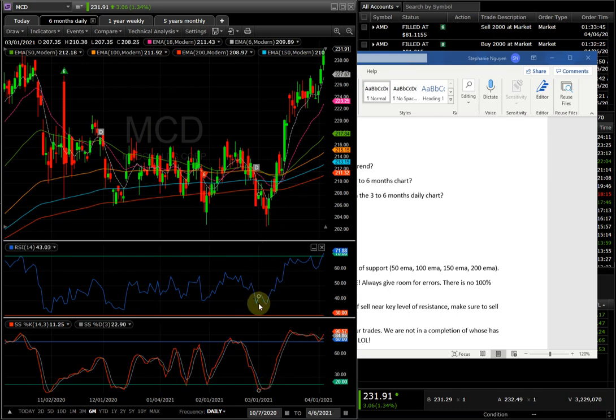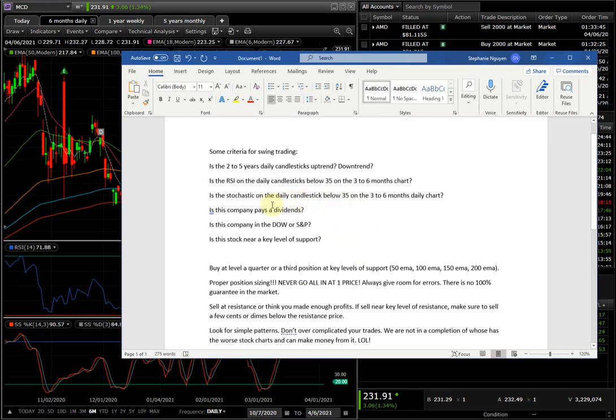You want to buy a small entry price right here when the RSI is below 35. The lower, the better. You want it as low as you can. And the stochastic lows too. So if this is low, but this is not that low, then that requires more experience. But this is purely guaranteed you will make money in this game. So these two have to be low. Prefer below 35.